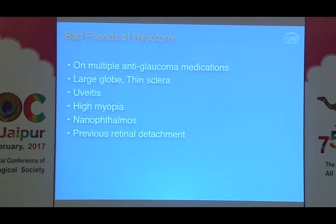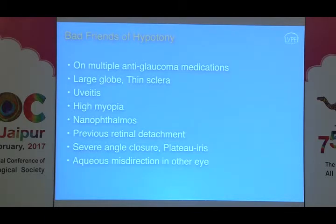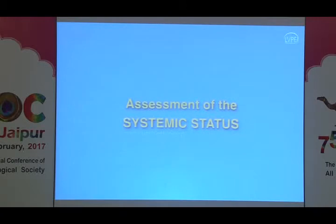Patients with retinal detachment, where the retina can detach again with a choroidal effusion. And patients with severe angle closure and plateau iris, who are more predisposed to aqueous misdirection. Patients who have had aqueous misdirection in the other eye are another group of patients where you should avoid hypotony.